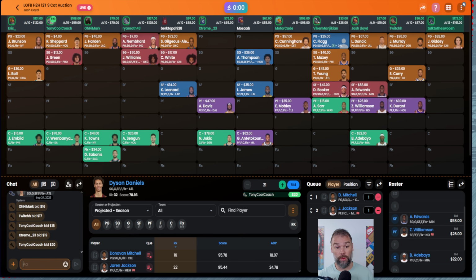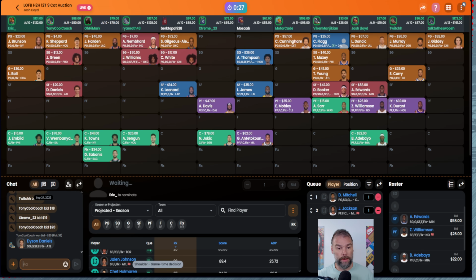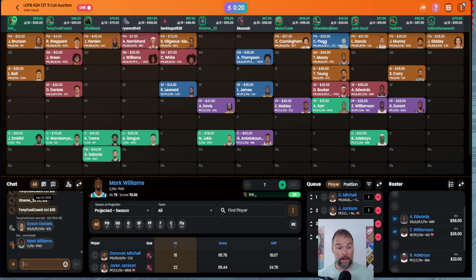Talk to the Swoosh still has just one guy, and that's Giddey, who he got at really good value. There are some interesting players still to be nominated, including Jalen Johnson, Chet Holmgren, Jaren Jackson. It's not my bid, no. It's Mark Williams. Oh, hi, Mark. $8 Yahoo price. He's going to go for 20 here, and I think it could still be a bit of a bargain.